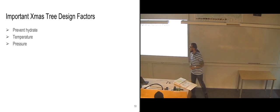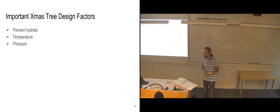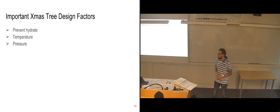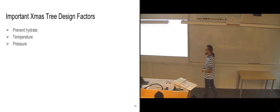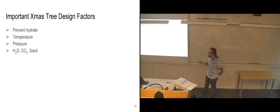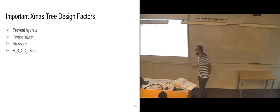We need to know the pressure, of course. If you design it for too low of a pressure, then you risk it breaking apart or at least having a leak somewhere in some of the seals. You need to take into consideration how much hydrogen sulfide and carbon dioxide, and of course the sand for erosion, that's going to come up through the flow.